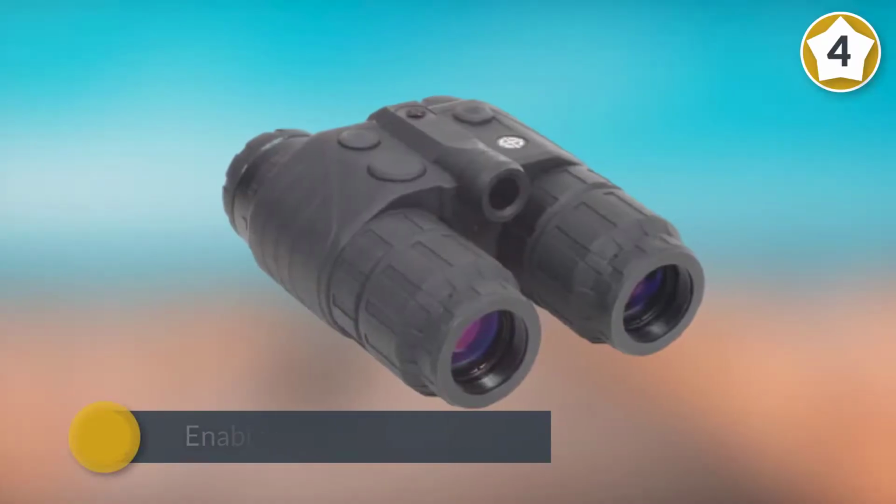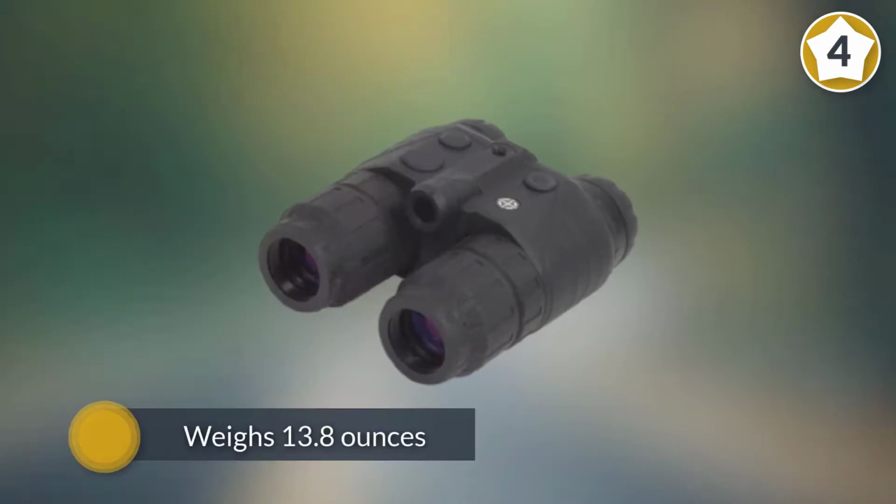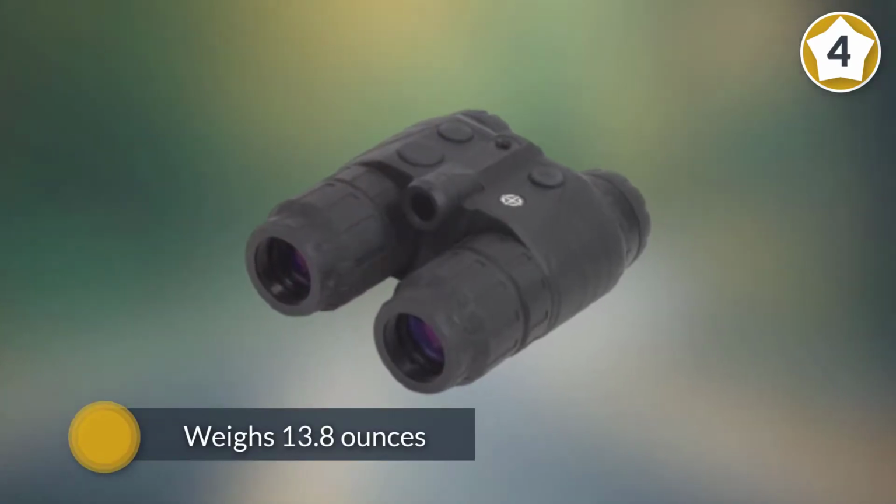The model weighs 13.8 ounces. It is comfortable and stable when placed on the head. It allows for a hands-free operation when mounted on the head.